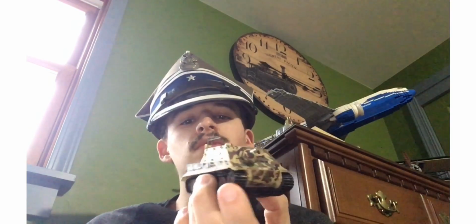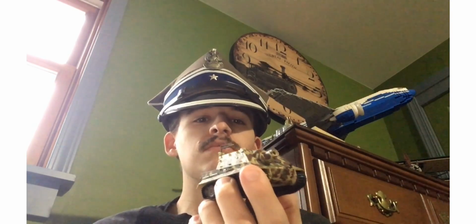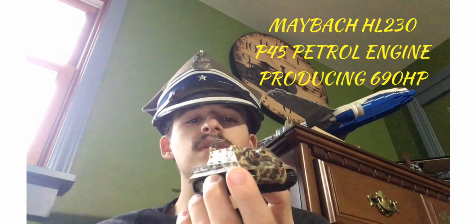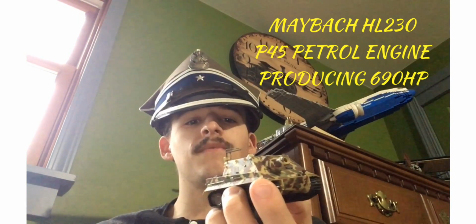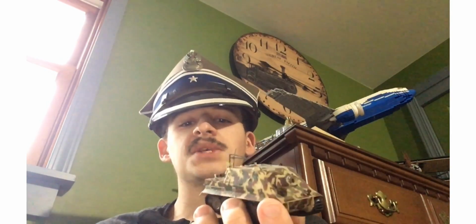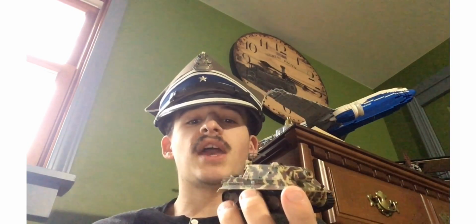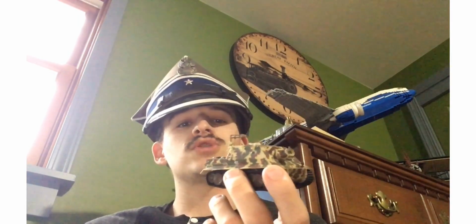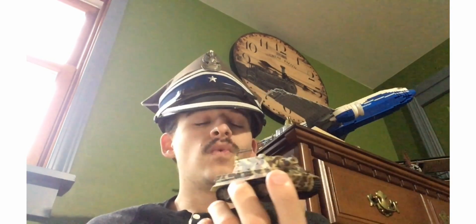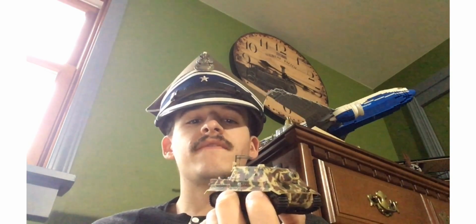So, now you're probably wondering, does this thing have the same engine? Yes and no. This thing had a Maybach HL230 P45 V12 petrol engine, which produced 690 horsepower. Yes, it was a Maybach 700 horsepower engine, but it was a later version of it. The reason was, this was a heavier tank on the Tiger chassis, and it produced more strain on the vehicle. Once again, though, this tank had the unfortunate tendency to have its engine overheat because of the overloaded weight, and they would often be abandoned when they ran out of fuel.